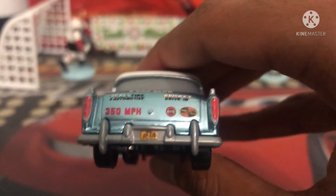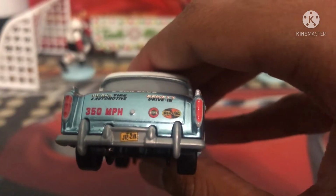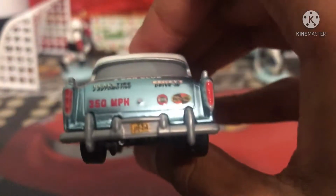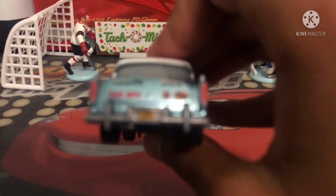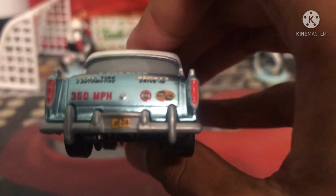It reads, I think it says J12211. I believe that's what it says. Let me check that off camera. Oh no, I think it says J12. Sorry guys, this camera does not want to focus today. Okay, perfect.